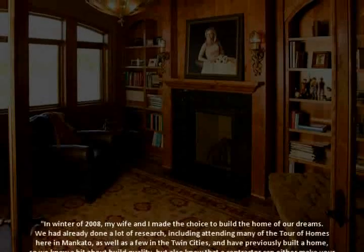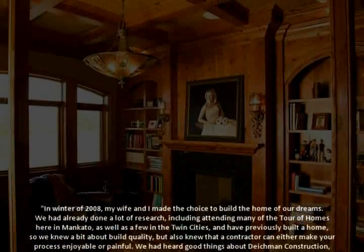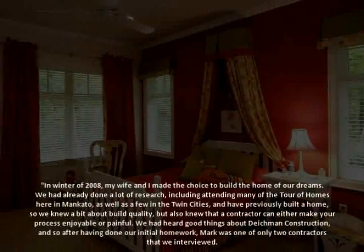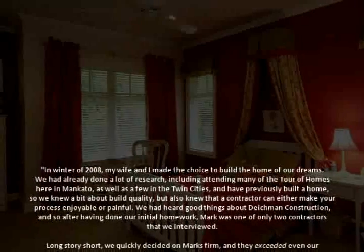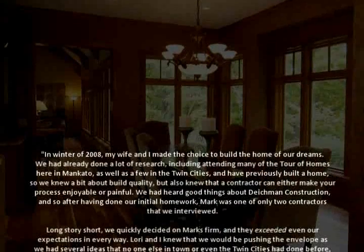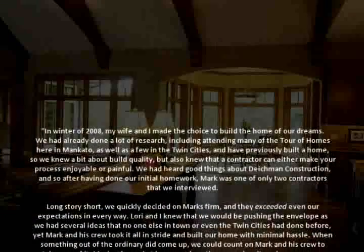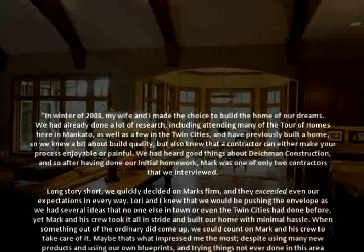In winter of 2008, my wife and I made the choice to build the home of our dreams. We had already done a lot of research, including attending many of the tour of homes here in Mankato, as well as a few in the Twin Cities, and have previously built a home, so we knew a bit about build quality, but also knew that a contractor can either make your process enjoyable or painful. We had heard good things about Deichman Construction, and so after having done our initial homework, Mark was one of only 2 contractors that we interviewed. Long story short, we quickly decided on Mark's firm, and they exceeded even our expectations in every way.